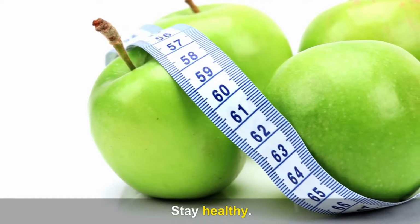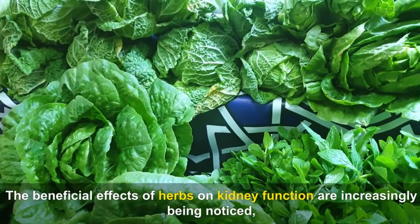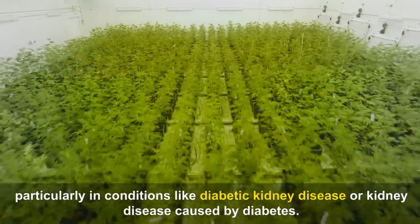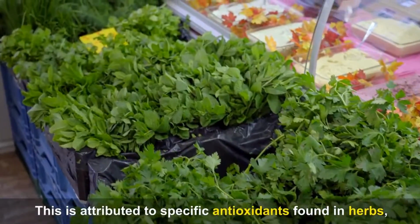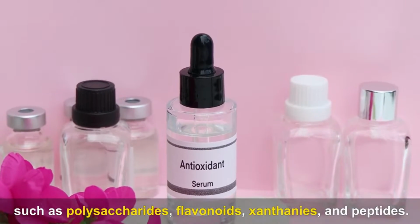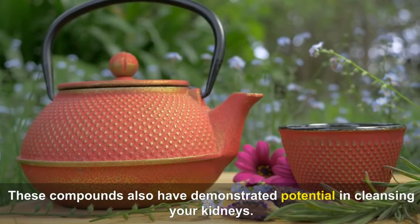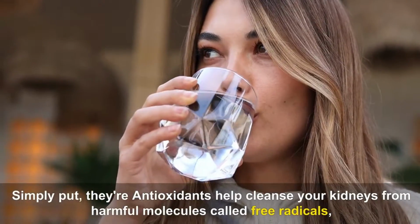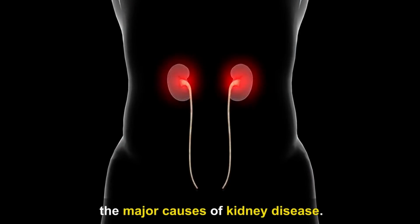Eat these 8 herbs to boost kidney cleanse and detox. The beneficial effects of herbs on kidney function are increasingly being noticed, particularly in conditions like diabetic kidney disease, or kidney disease caused by diabetes. This is attributed to specific antioxidants found in herbs, such as polysaccharides, flavonoids, xanthines, and peptides. These compounds also have demonstrated potential in cleansing your kidneys. Simply put, their antioxidants help cleanse your kidneys from harmful molecules called free radicals, the major causes of kidney disease.